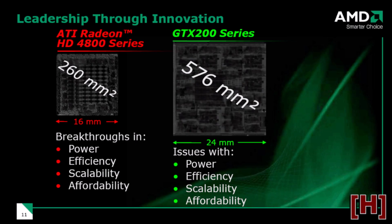As you can see from the die size, it was 260 millimeters squared, which is less than half of the GTX 200 series, which is 576 millimeters squared. That just shows you how efficient and affordable AMD was able to make the HD 4800 series, and that was largely due to the fact that it was less than half the size of the GTX 200 series. So in my opinion, that was a very brilliant design in terms of what they needed to hit in terms of performance and price range.